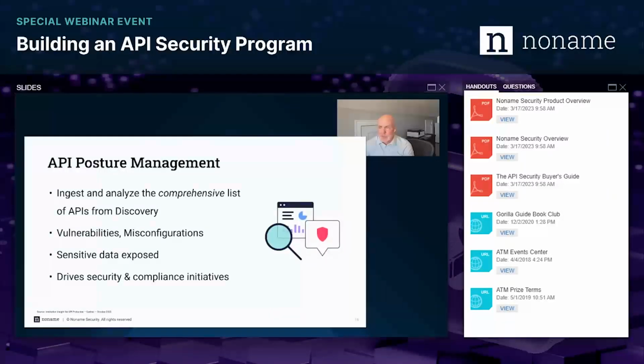After you've discovered, it's around, as we mentioned, assessing. We'll get into more detail about this, but assessing means ingesting and analyzing a whole list of your APIs, having a full inventory, as I mentioned, those that you know about and those that you do not: shadow, rogue, dormant, etc. But also looking at the vulnerabilities of those. A lot of programs will follow the OWASP Top 10 specific to APIs. So assessing the vulnerabilities and looking at misconfigurations: most of the breaches you'll read about in the news have been attributed to some form of API misconfiguration, so it's very important in posture management.